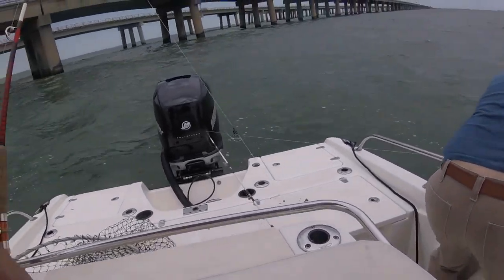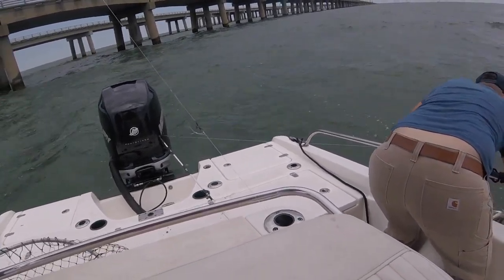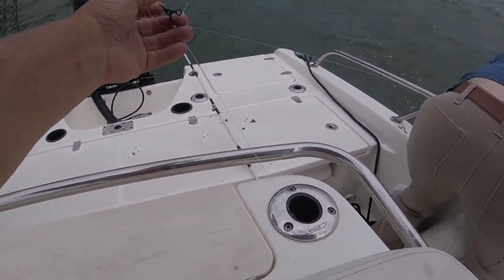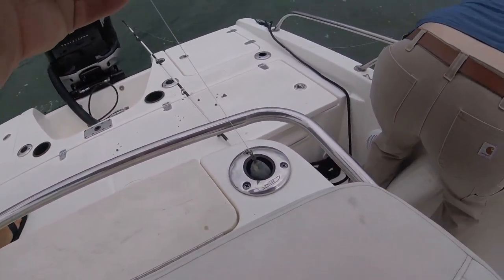Cut his intestines out so he dies. This looks like he's already blown out the back. No, that's what all the sugarfish do. Their insides come out, yeah. And then they go back in.